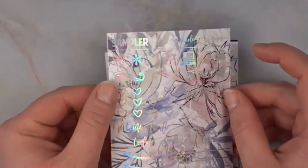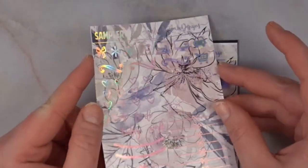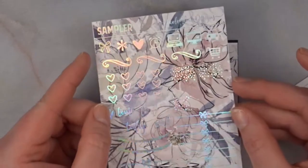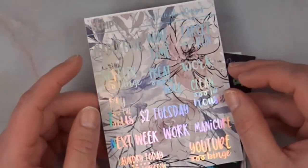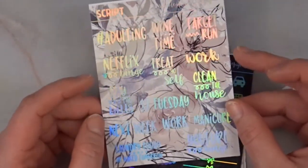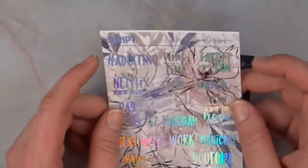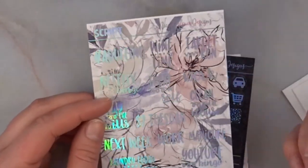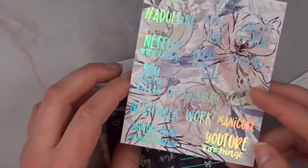Silver and gold, holla. It's like saying holla. Look at that. Oh my gosh, it's so pretty. Honestly, it goes with everything. If we were in the future, I would want my body to be in holo. Just saying. So this says hashtag adulting, wine time, Target run, work, Netflix binge, you know, the basic, $2 Tuesday next week. Nail care, YouTube, binge.